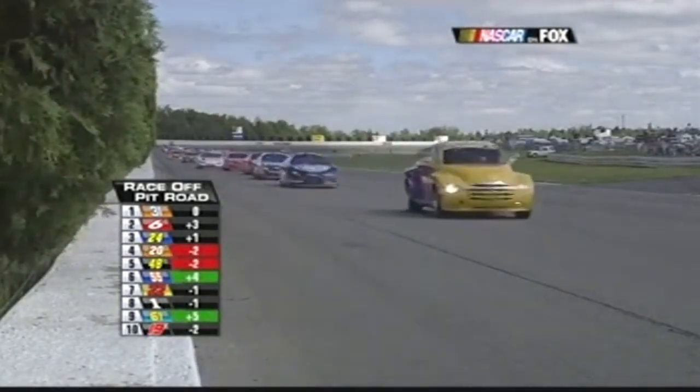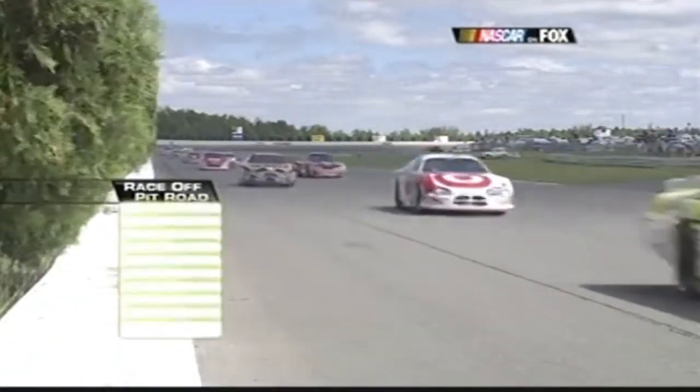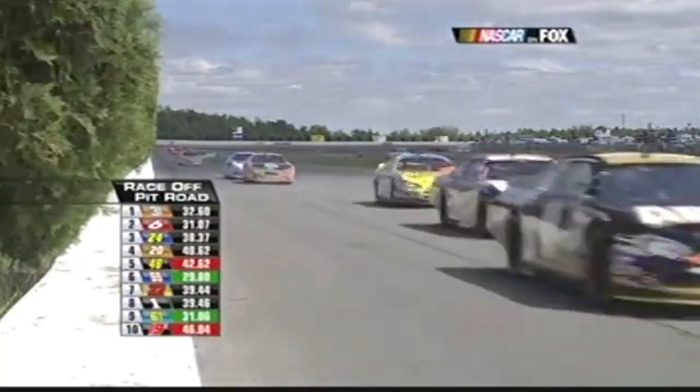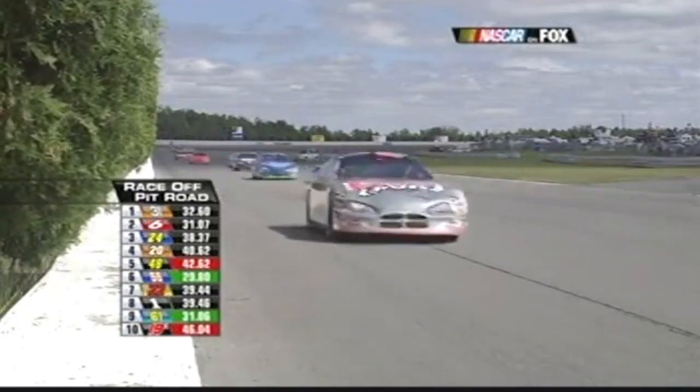So Kurt Busch is the race leader, and now he's stayed out the last 2 cautions. And when you look at about the top 7 right there, they have not been on pit road the last 2 cautions. The last time they were there was roughly lap 52, about 18 laps ago.